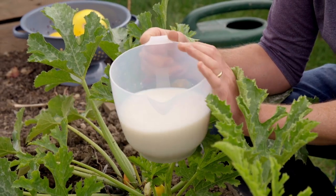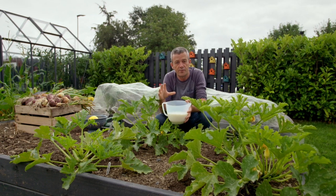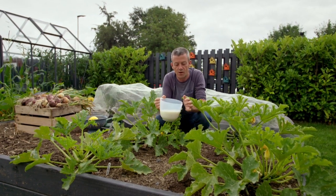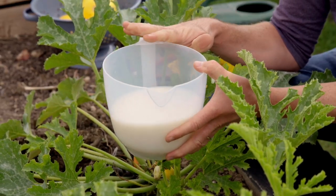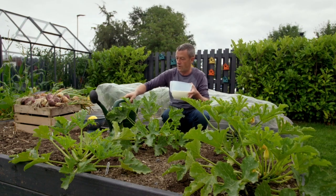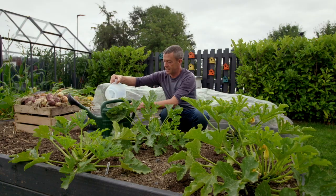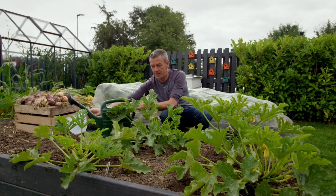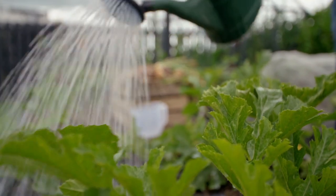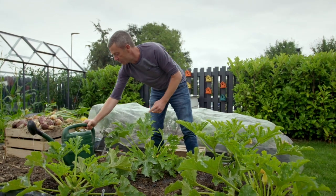We don't use a full-fat milk, funnily enough, we use semi-skimmed milk. The reason is, if you use full-fat milk, you tend to get a smell of sour milk as it goes off over a few days. So we dilute it down, 1 part milk to 10 parts water. I've got a full watering can here, so I'm just going to add this into it. Just mix that through, and then we literally spray it onto the leaves. You can do this every 2 weeks in the summer months, and that should keep that mildew at bay and keep the plant really productive.